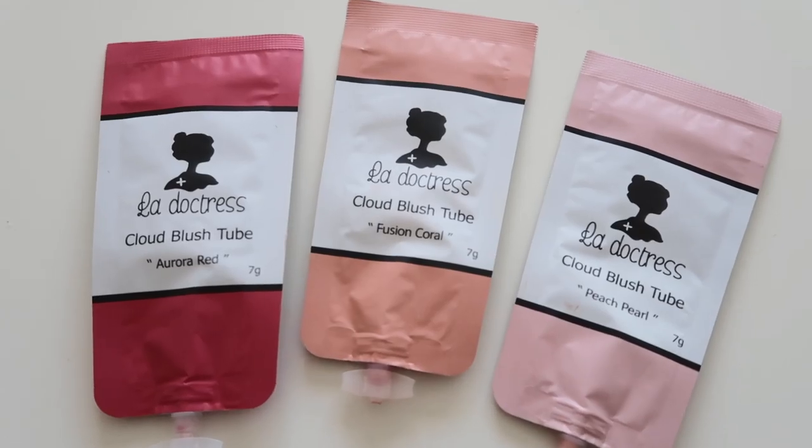1 hour later. Meron ako mga blushes dito na nakasashay. I just forgot yung Instagram account niya. Let me know in the comment section below kung ikaw yun. Maraming salamat. Ito yung Peach Pearl. And ito naman yung Aurora Red. And ito si Fusion Coral.